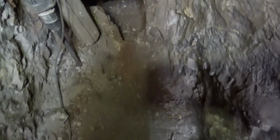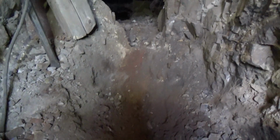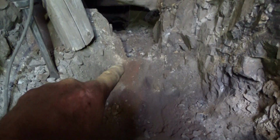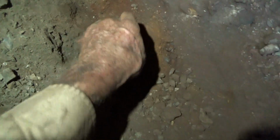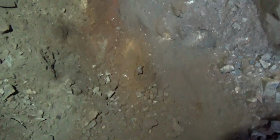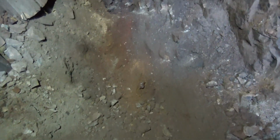Oh, what's that darkness? Anyhow, this is the vein right here. And as you can see, the previous miners dug into that, which is giving a good indication that there should be some pretty good grade there. Unfortunately, it's not very wide. Now you can tell how wide it is because you can actually see the color change pretty readily. So it's that wide, about 8-9 inches. Oh, I see what it is, the light from my hat.